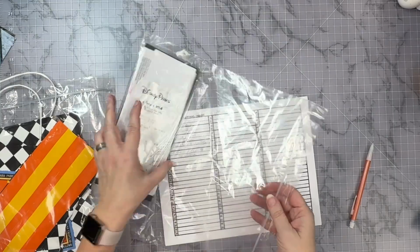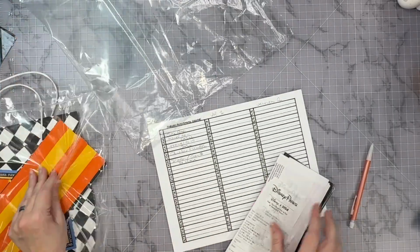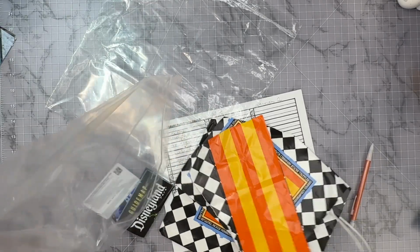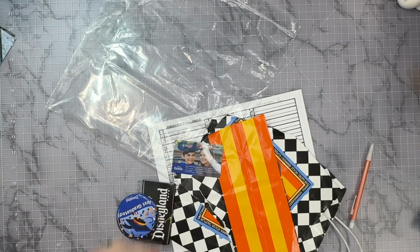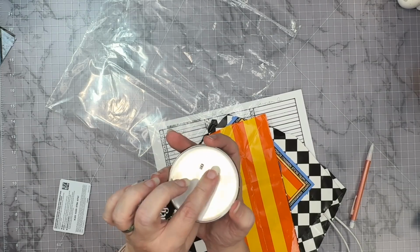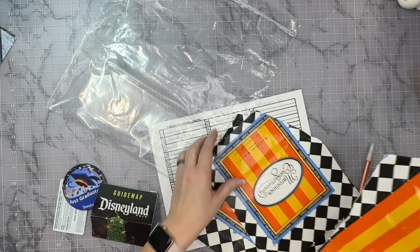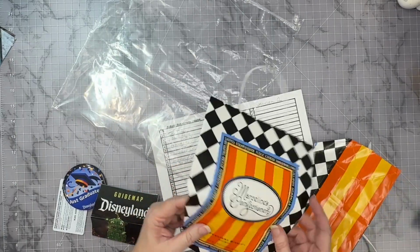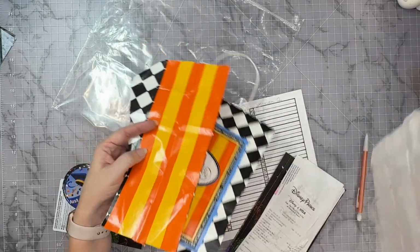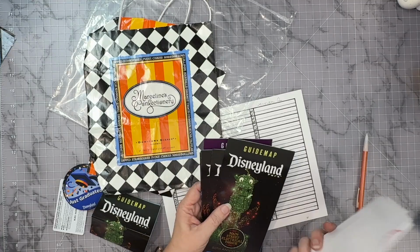All right, so what I got here is actually not as much memorabilia as I would have expected. This is our PhotoPass card. This is the pin. We've already taken the pin back off of it. A crumpled up park map that probably lived in my pocket. The bag from the Marceline Confectionery, which is ripped, but this side looks okay. I may not use this, but I may use it as inspiration for the layout. And then just some park maps.